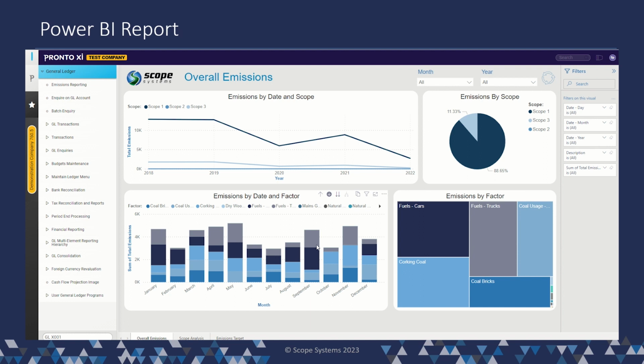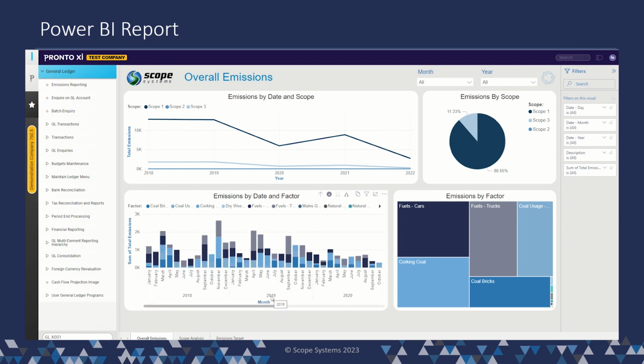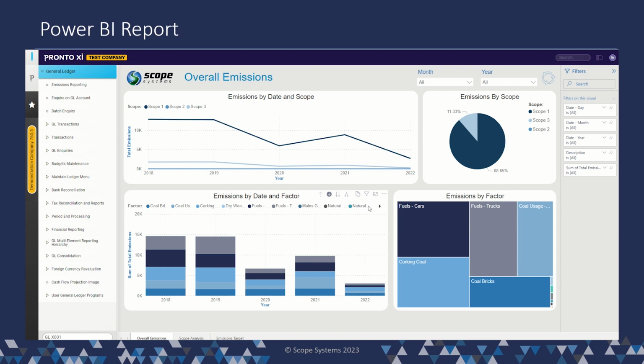We also have a wide variety of Power BI reports ready to go. These are already set up to run with your Pronto data and are consistently being improved on. These reports can also be set up to retrieve information from your existing data sources, including data warehouses.